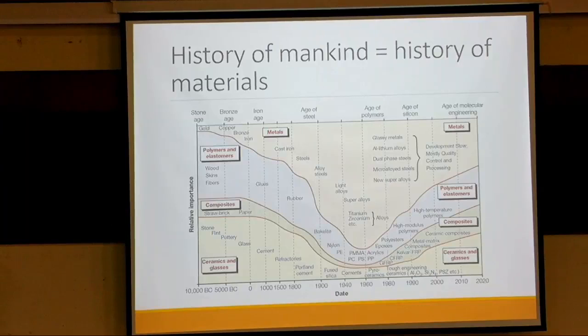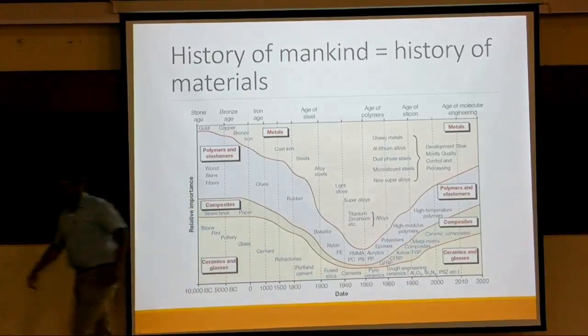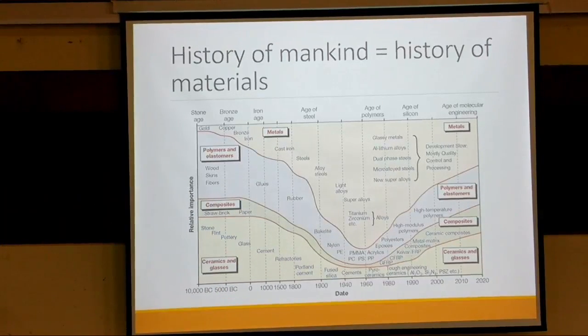Oops, I don't think the pointer works. That's okay. So right here. Fine. Right, the pointer doesn't work, sorry. It works?